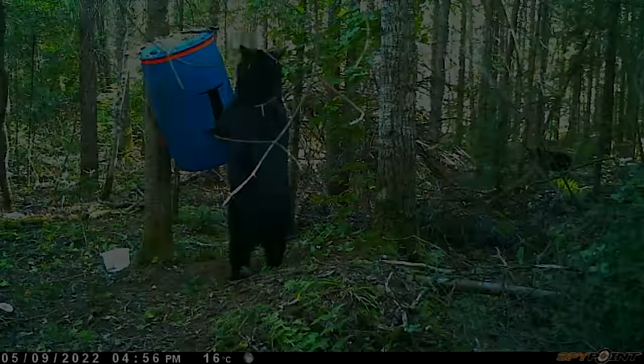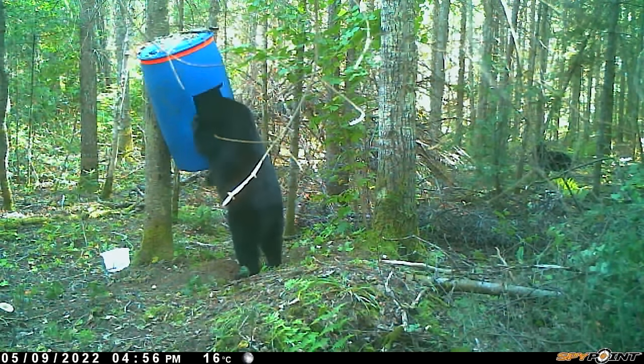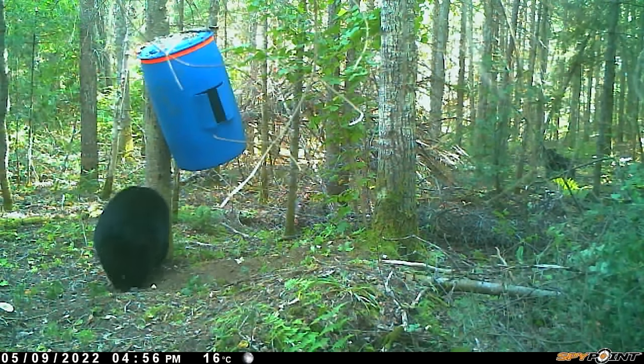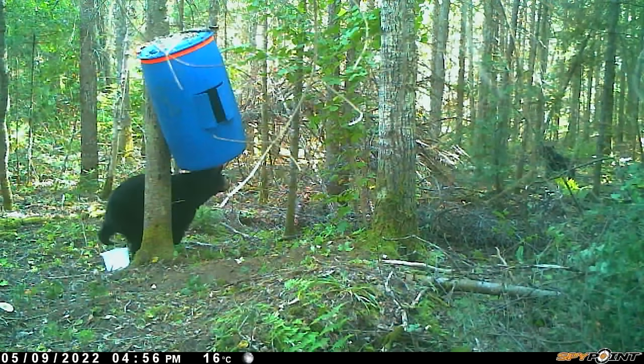Hopefully that works. Well, let me tell you guys, it's been a long journey to try to get this bear bait going, but it was a challenge you wanted to take. We did it all on foot. I know you guys are gonna have mixed feelings about bear baiting, but let me tell you, we put on about 30 kilometers worth of walking with heavy, heavy stuff to get this bear bait going.